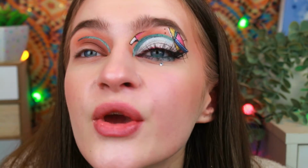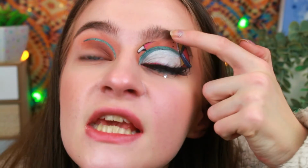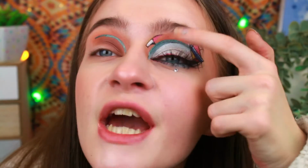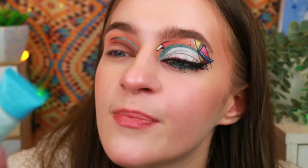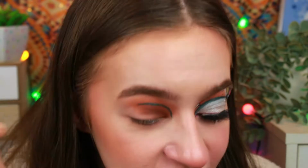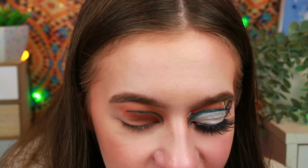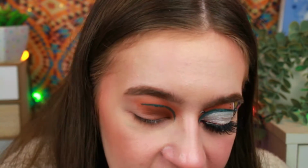So, for the blue, I don't really know if you're gonna be able to see the difference between the teal, the shimmery teal that we just put down, and then there is a slight window of blue. I use my P. Louise base in Touch of Frost. I kind of regret doing this on my eye because you really can't see much, I don't think. But for the sake of being even, I'm going to do it on the other eye as well.